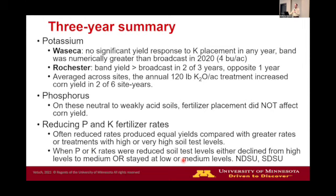Okay. So for potassium at Waseca, no significant yield response to K placement in any year, but the band was numerically greater than broadcast in 2020. It was 4 bushels. The other year, it was a couple bushels, but it was always better, but it's not a lot. You're not going to get rich banding K, at least at this Waseca site. At Rochester, the band was better than the broadcast 2 of 3 years, but it was opposite 1 year.